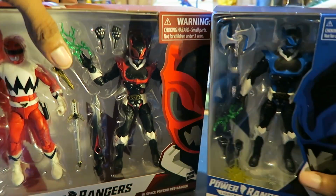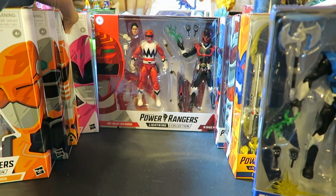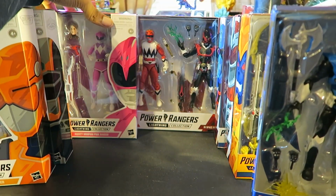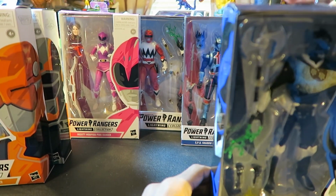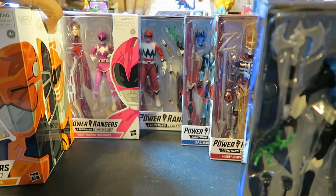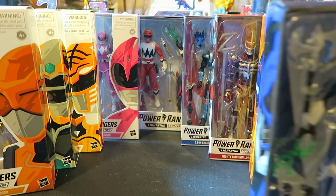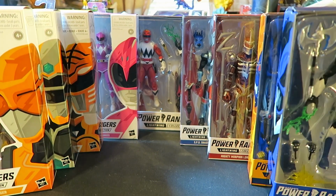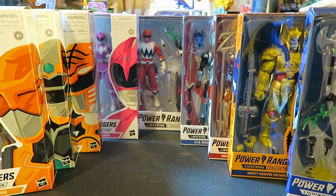So yeah, that is my entire Power Rangers Lightning Collection for now. I do plan on getting more when they release more figures later on within the year and next year, because Hasbro, I thought they had me with their Marvel Legends, but the Lightning Collection, man, is getting me back into collecting Power Rangers, and I enjoy it. It's definitely a favorite hobby of mine.